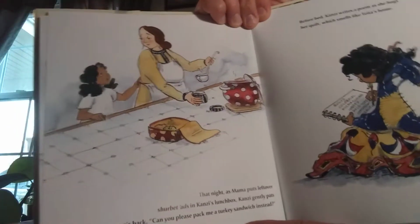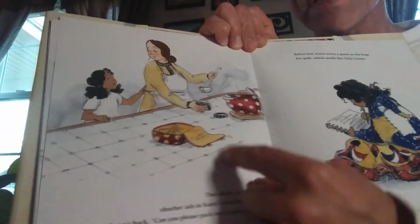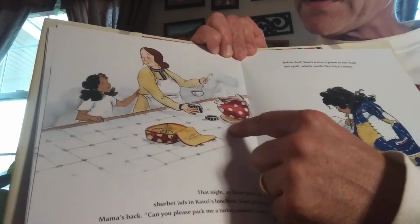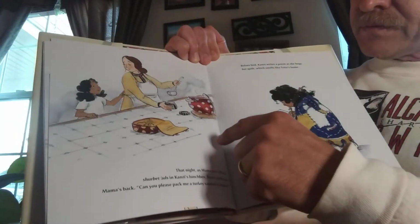So she was worried about looking a little different in her class. Her mom wanted to do the best thing that her mom can do, which is to feed her the favorite stuff from home, but she wanted a turkey sandwich instead.